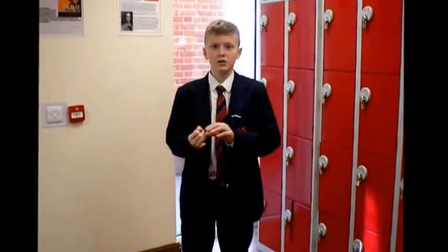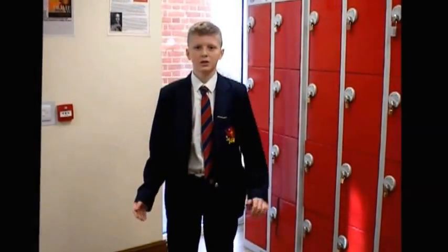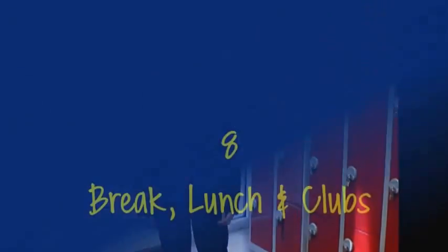Lockers. They can be a very useful tool for school life. You can use them for storing gym bags, coats, school equipment, and pretty much whatever you want. You're probably wondering, how do I get one? Well, it's easy. If you go to the office, you put in a £5 deposit and you'll get a locker, 2 keys, and a padlock. I would recommend leaving 1 key at home and 1 key in school, so you always know where one is.